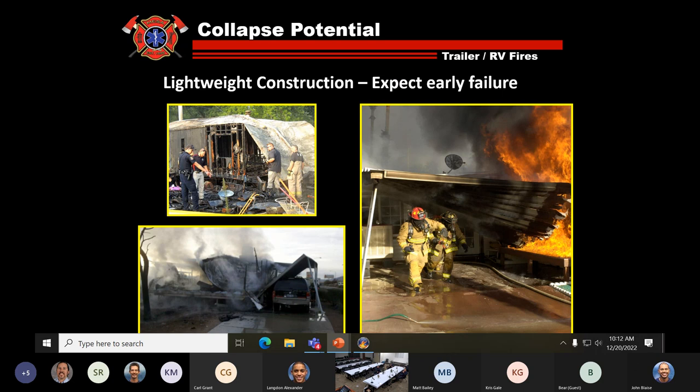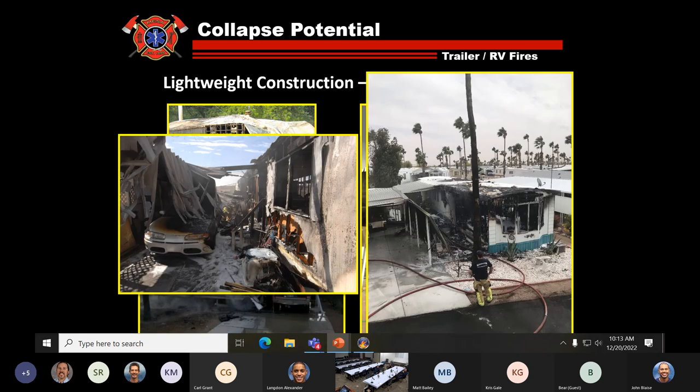We talk about collapse potential. Here's the situation we talked about before. That upper left picture is what we had with one of my crews one time. The roof started coming in on our people. It wasn't that heavy, so they didn't have air conditioning units or something of that nature, but it started failing. We probably were in a portion of the trailer we shouldn't have been in, but just understand there are certainly situations where awnings and overhangs and even the roof itself may collapse if we're not careful, so we need to expect early failure because of the lightweight construction. You can see a couple other situations here where the awning burns off and it's collapsed on the below.